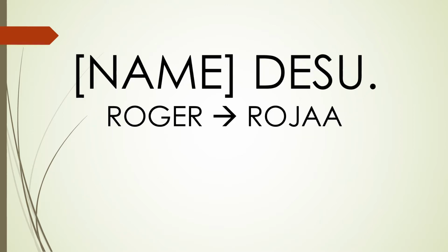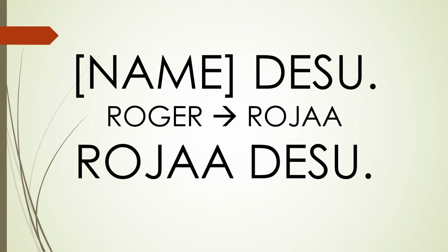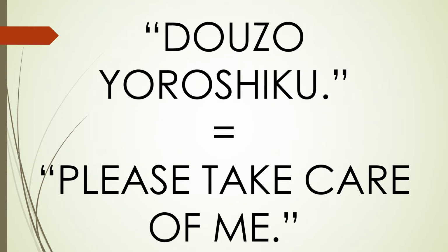Let's try using this phrase with my name. My name is Roger. Now, because not all of the sounds in my name are available in Japanese, the closest Japanese equivalent of my name would be Roja. So, our sentence becomes Roja desu.